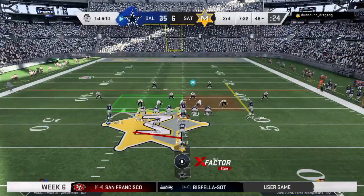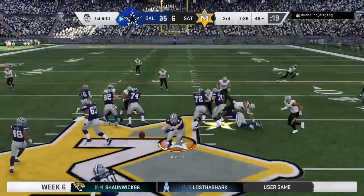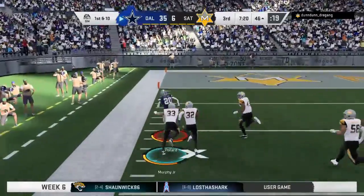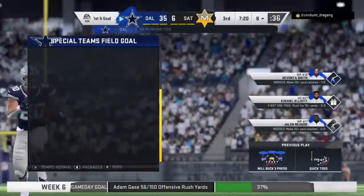So on the other side of the field now, it's 1st and 10 as they've got things rolling on this drive. They'll go with Pollard here on 1st down. Past the 20, and he will reach the 8-yard line before going out. 38 yards on the scamper there.